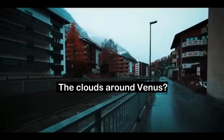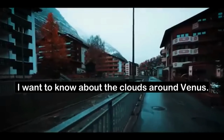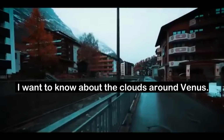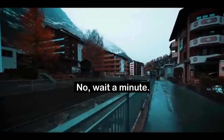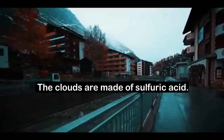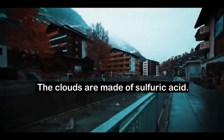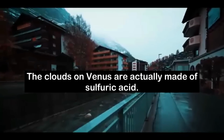The clouds around Venus? Yes, I'm asking about the clouds around Venus. I want to know about the clouds around Venus. Do you want to know what they're made of? They're made of carbon dioxide. No, wait a minute. The atmosphere is made of carbon dioxide. The clouds are made of sulfuric acid. That's right. The clouds on Venus are actually made of sulfuric acid.